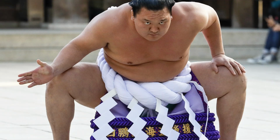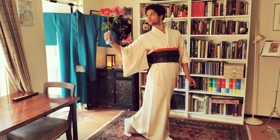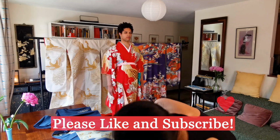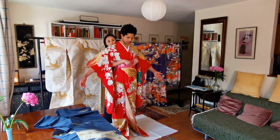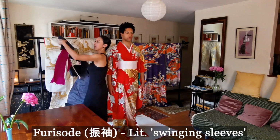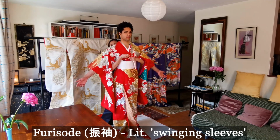First impressions, wow, this is heavy. This is about 7 times heavier than the other kimono I have been wearing in previous videos. So just getting used to that is very interesting. This is also the first time I've been wearing a kimono with long draping sleeves. As you can see, the sleeves in this kimono are very, very long. And they are known as furisode, which literally means swinging sleeves. And they would be worn by young girls, unmarried. And here I am, wearing the furisode.